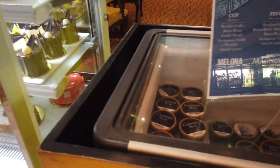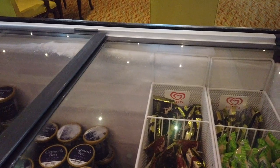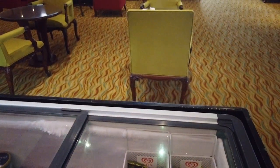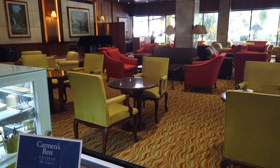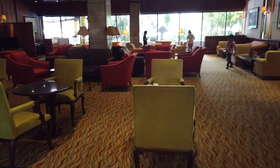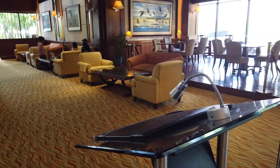And they have ice creams, select the ice creams, and this is the lobby restaurant where you can dine and relax if you're visiting here.